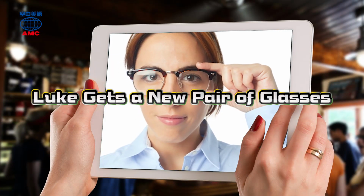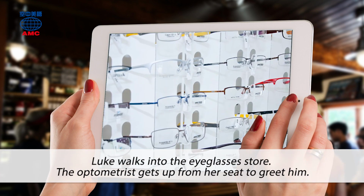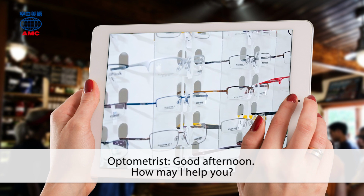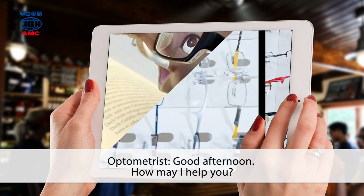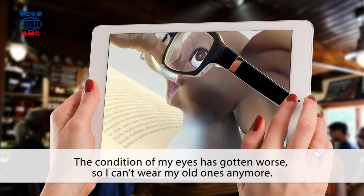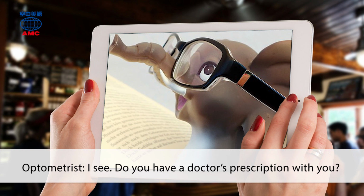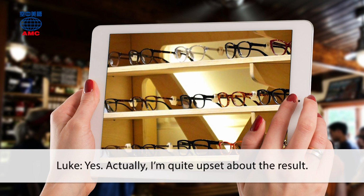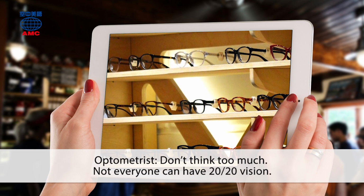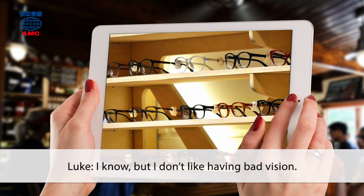Luke gets a new pair of glasses. Luke walks into the eyeglasses store. The optometrist gets up from her seat to greet him. Good afternoon. How may I help you? I'm looking for a new pair of glasses. The condition of my eyes has gotten worse, so I can't wear my old ones anymore. I see. Do you have a doctor's prescription with you? Yes, actually, I'm quite upset about the result. Don't think too much. Not everyone can have 20/20 vision. I know, but I don't like having bad vision.